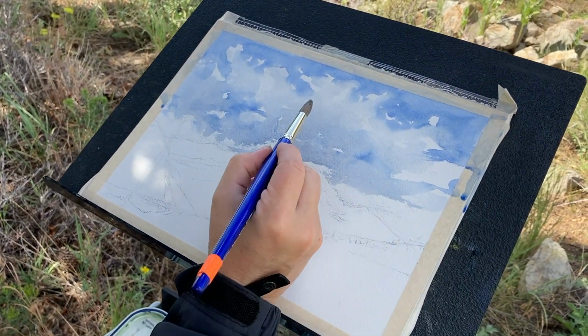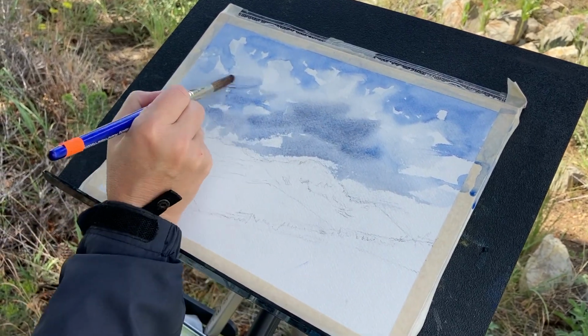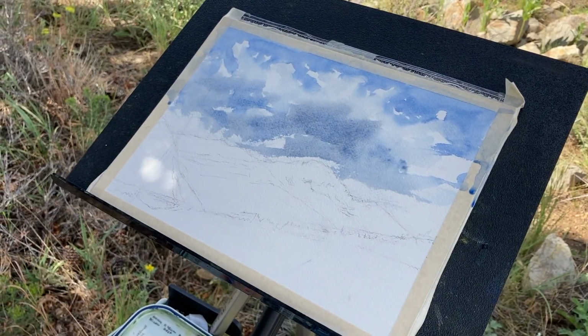Go back in with the deeper shadows. Boom. Look at that. It looks really dark, but it'll actually lighten up quite a bit.